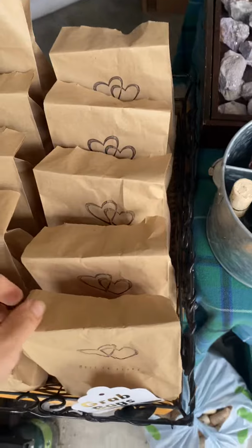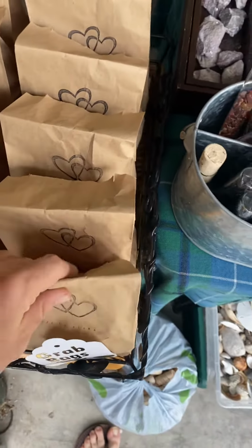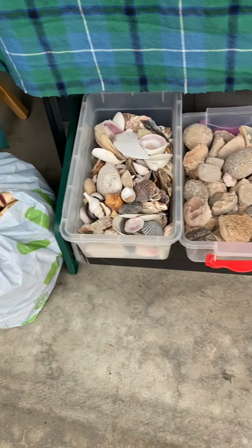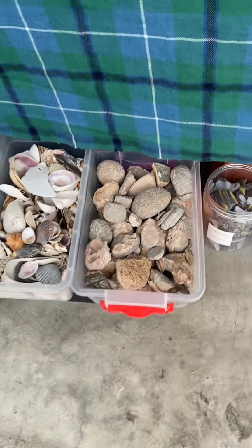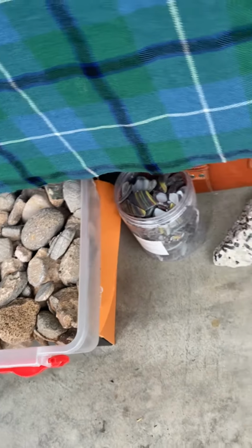Our Ocean View mine rocks. These great little grab bags give you a peek. Oh, they got some little specimen bags in there. Corks, shells. These are called concretions, where mud has formed over fossils or other things.